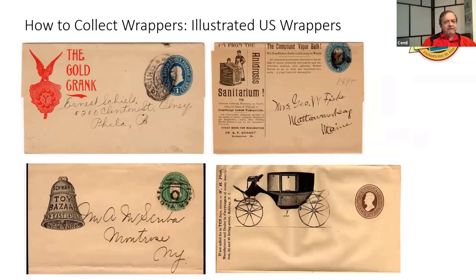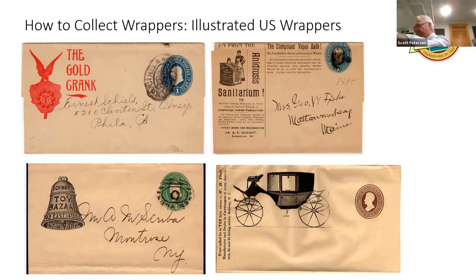Now we come to a favorite subject of many, many wrapper collectors, which are the illustrated US wrappers. When I started collecting, these were kind of on the cheap side, but they have gone a lot up in price, and they are very interesting because they really show how the businesses were advertising. It is like a slice of history almost. Starting on the upper left, the gold crank, honestly, I have no idea what it is, but it's a nice design anyway.